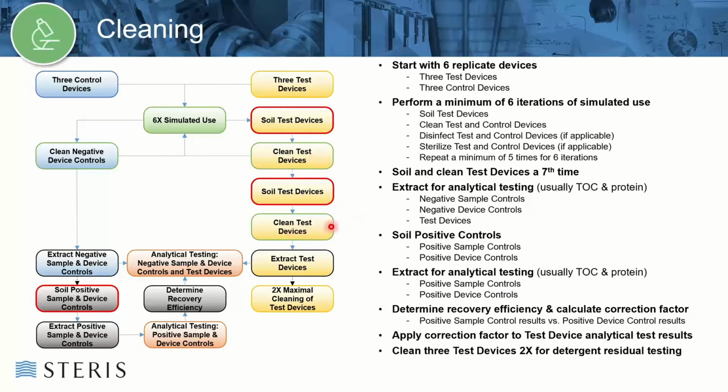And then for this cleaning process right here, this one time, we'll use a minimal cleaning process where we're using shortest durations, lowest chemistry concentrations, that sort of thing. And then down here, we'll use a maximal cleaning process as a worst case, because we're going to be doing detergent residual testing. So we'll clean the test devices 2x using the maximal cleaning process. And then we do cytotoxicity testing to test for any residual cleaning chemistry that might still be on the device.